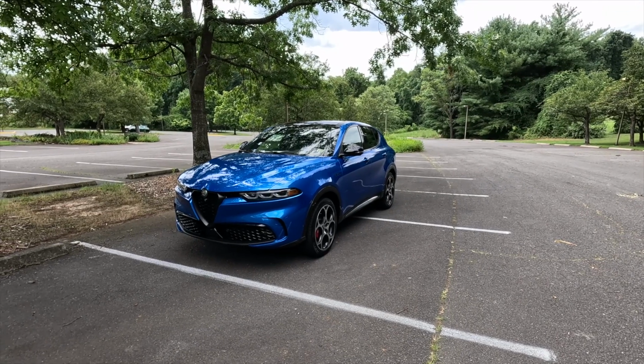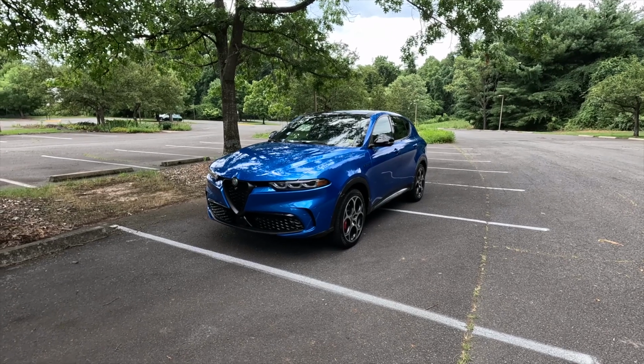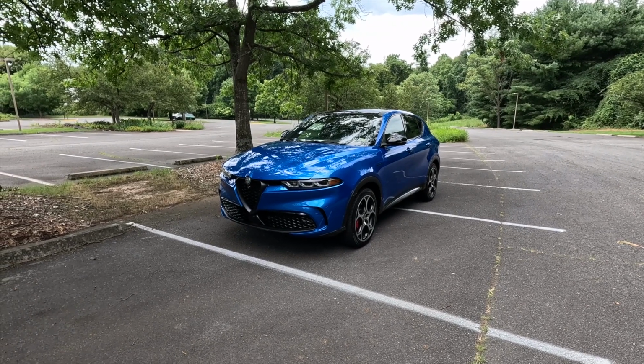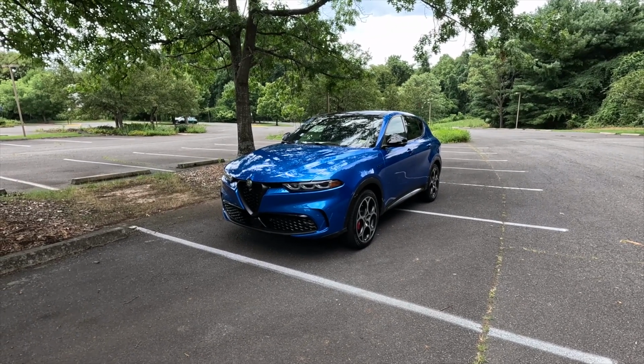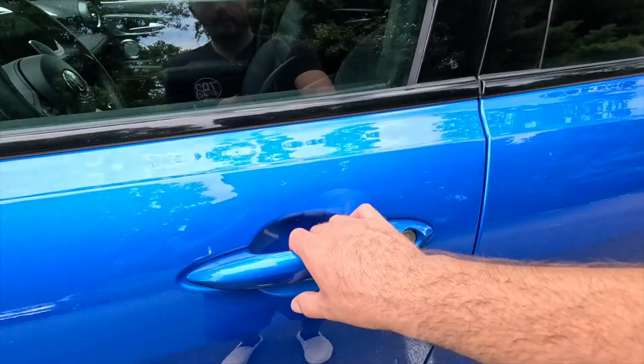You know, a lot of new vehicles now look very similar. This thing looks, in my opinion, very different from some of the other mid-size or smaller SUV offerings on the market. Let me know your opinions on that in the comments down below. But with that stuff out of the way, let's move into performance.